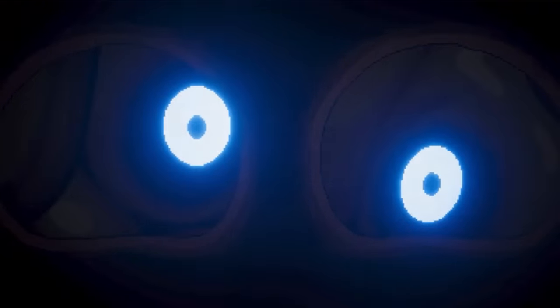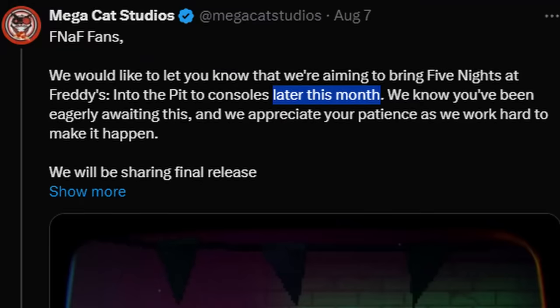We got kind of debated with all of the trailers and marketing material for the game teasing that console release would happen on the launch day. Though of course that didn't happen, and then we heard that console ports would be out by the end of August. And well, here we are still. So what exactly is going on with the console ports?